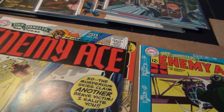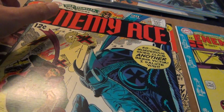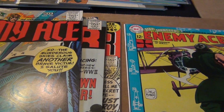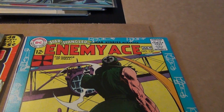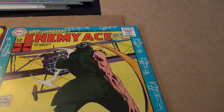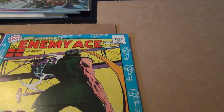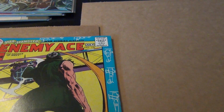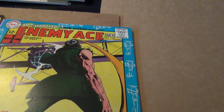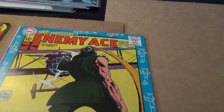drawing the war titles, especially the covers, that it left such an imprint on me on how much I love this genre. From Star Spangled War Stories to Our Army at War to G.I. Combat, you name it, he drew them all, and just like Neal Adams was born to draw Batman, Joe Kubert was born to draw this genre. There is hands down no artist, in my opinion, that can convey the grittiness of this genre.